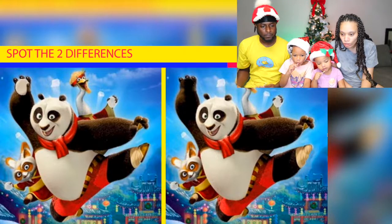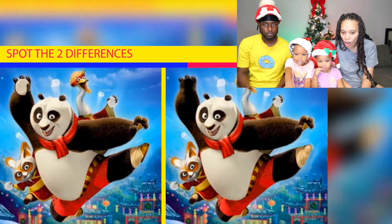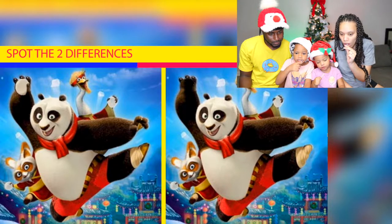Mm. Oh. I see nothing. Oh. Oh, the snowball is missing on his hand. The snowball is missing on his hand. Oh, okay, okay, okay. Yeah. Let's see if we can find another one. The snowball is missing on my hand.